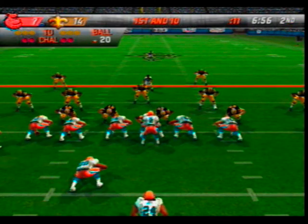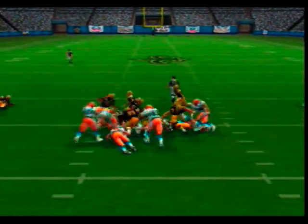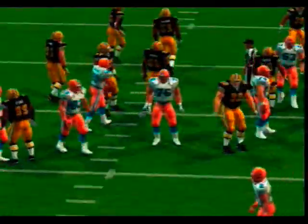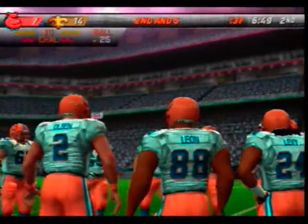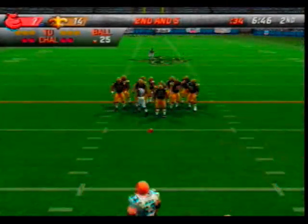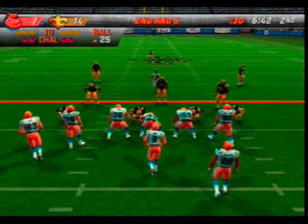The Saints come out in a 4-3. Pull that handoff. What a collision. Robinson comes up to make the play. A tough running game will make your passing attack even more effective. Gain of 5 on the play. It's second down and 5 to go. Ball on the 25-yard line.